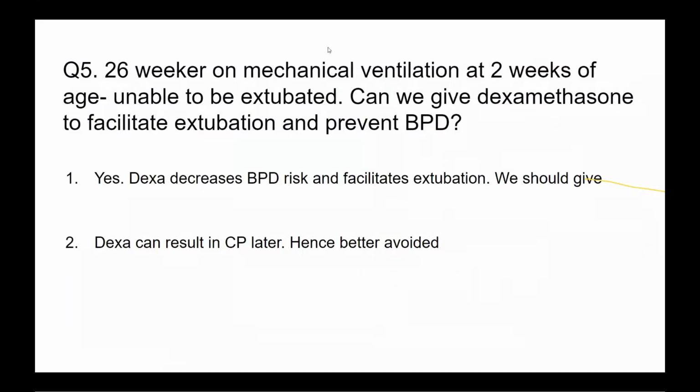Finally, the last question. If you have a 26-weeker on mechanical ventilation, the baby is currently 2 weeks old, still ventilated and unable to be extubated. So somebody asks you, can we give dexamethasone to facilitate extubation of this baby and to prevent BPD? You have two answers. Yes, we should give because dexamethasone decreases the BPD risk and facilitates extubation. Therefore, we should give in this case. The other argument is dexamethasone can result in cerebral palsy later, so it should be avoided in this case.